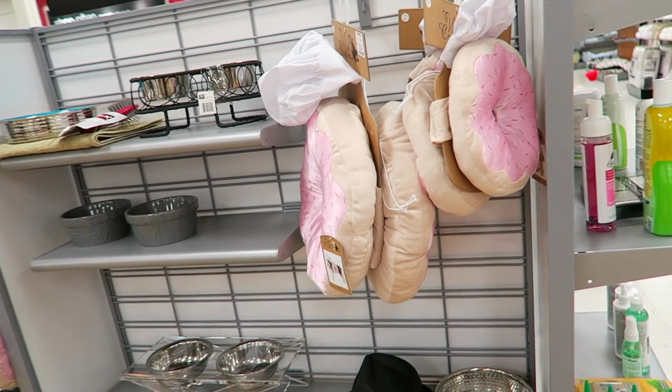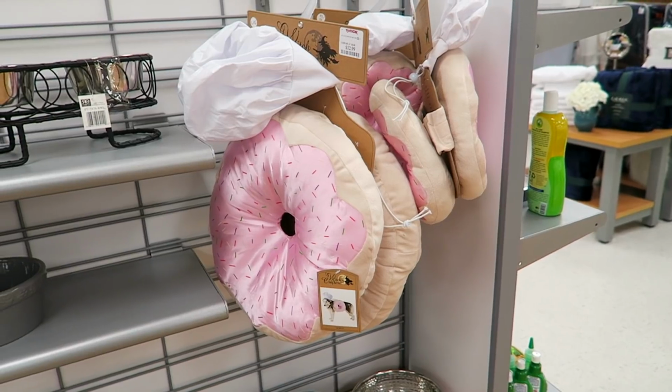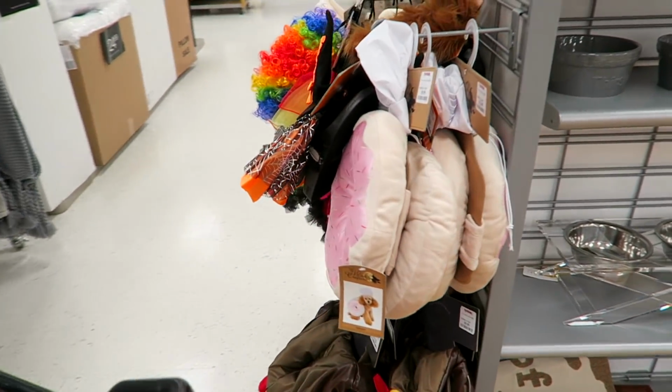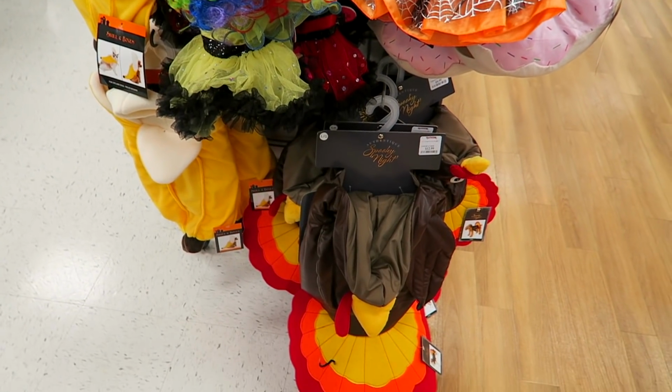Okay, how adorable are these little dog donut costumes? I wish one of those would fit Madison, but she's getting so big. I'm gonna have to show you guys. She is growing so fast. Of course, I guess she is 8 months old now.